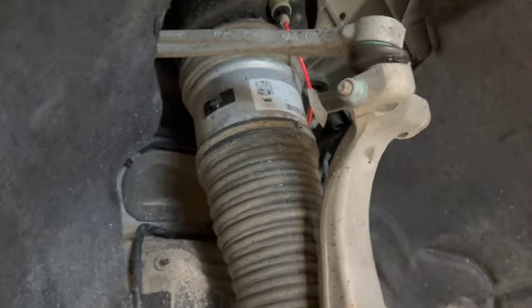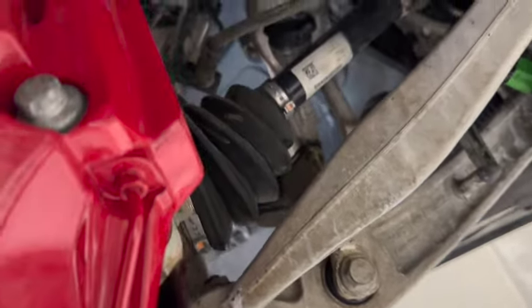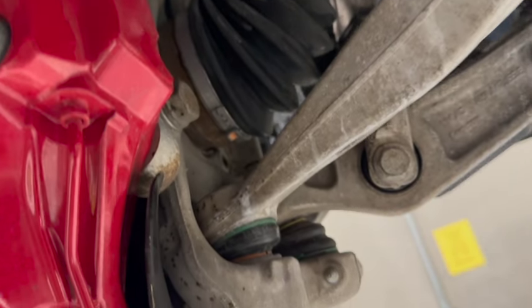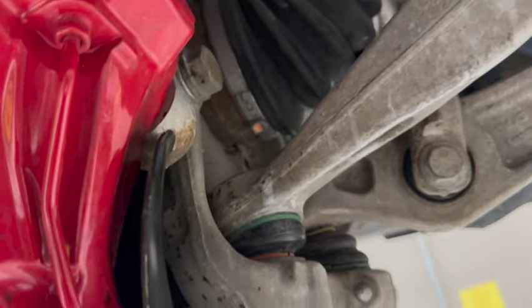Okay, so everything looks good in the wheel arch. You can see the air strut, and no accumulated debris. It's all been cleaned out, and nothing abnormal. The vehicle's probably too new to really see any cracked bushes or anything like that that I'd normally go through on an older car. It only has 30,000 kilometers on it.